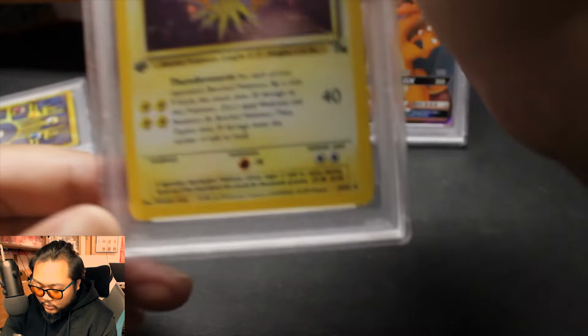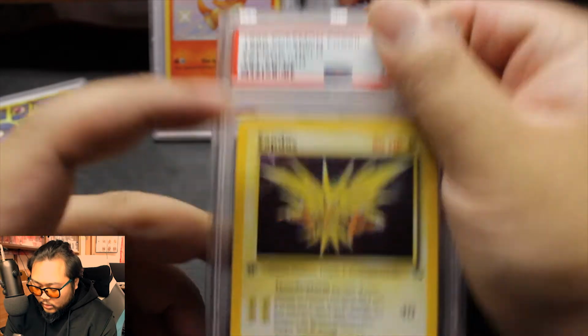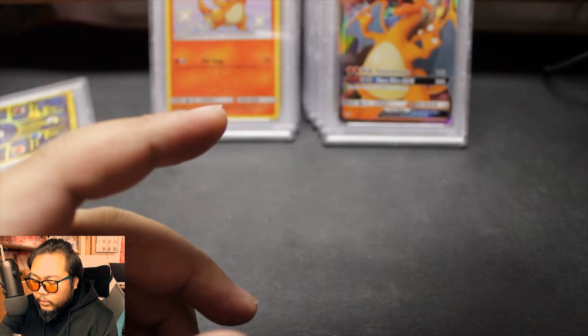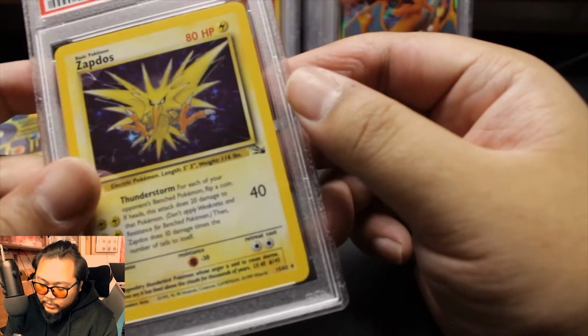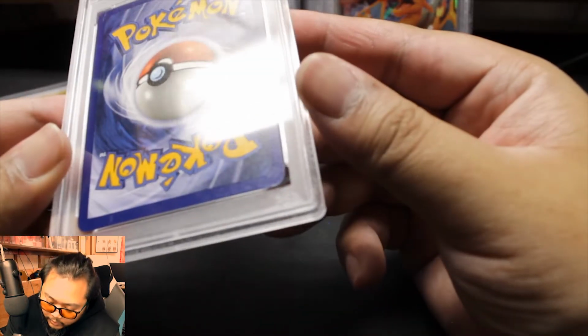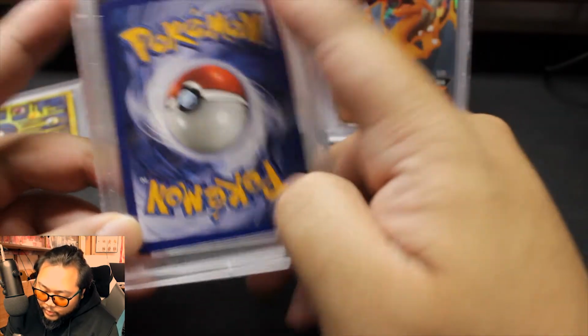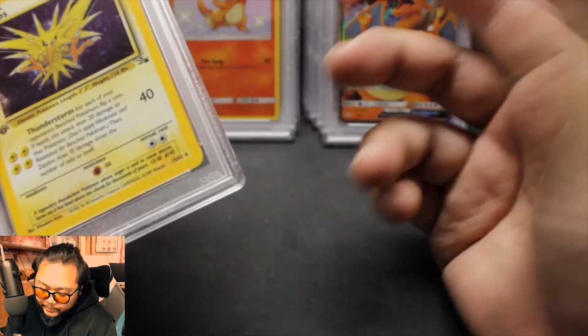All right, here we go. Probably the only vintage card that I sent in that I owned from my childhood. I have no idea what grade this one was gonna get. They didn't notate the error, the holo error in it. But let's just see what we got. Oh, it's near mint 8. It's probably because of the whitening down here in the corners. There's some chipping at the top. So it's probably a generous 8, honestly.